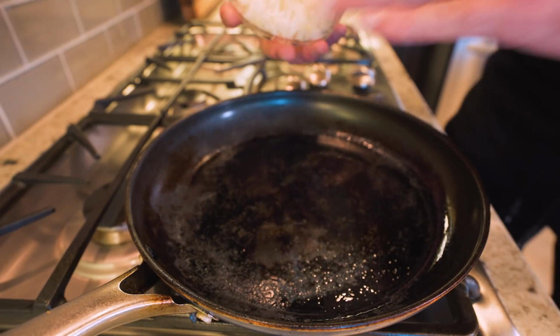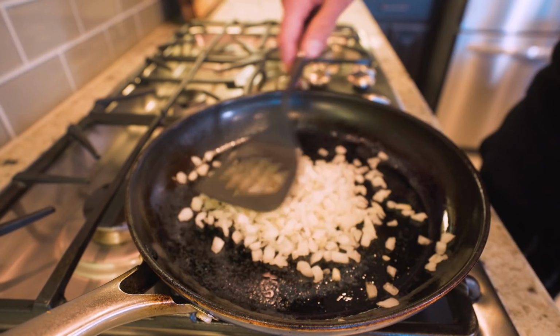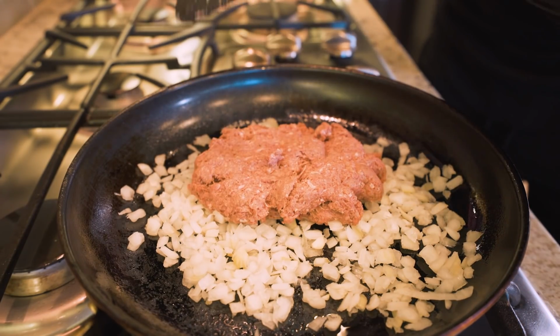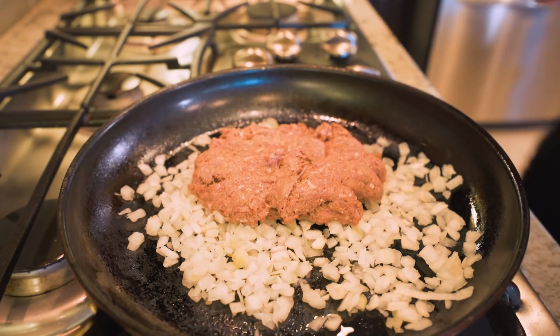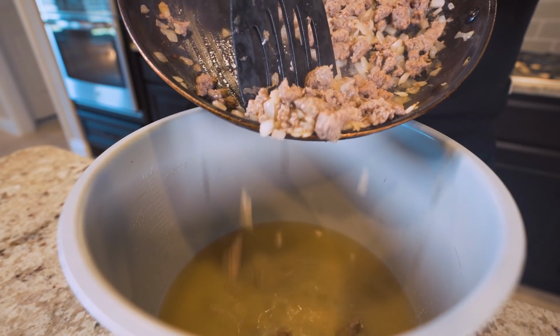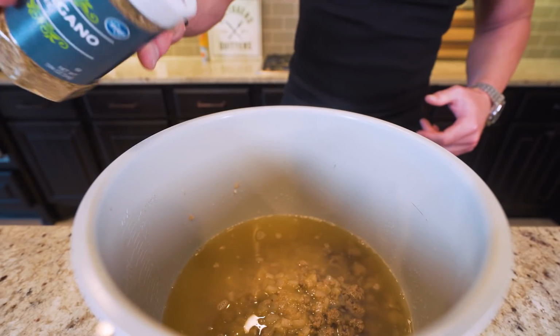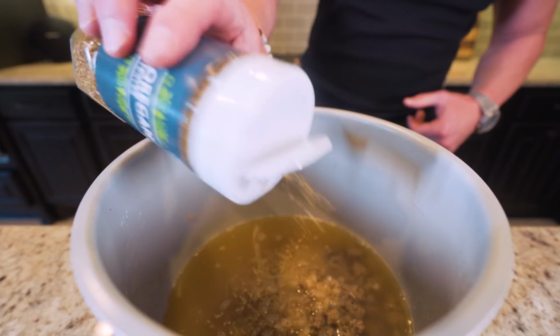And then our next step is to take our onions, place them in a skillet, spread them out, and then we'll follow that up with our turkey sausage. We're gonna cook both of these together until our turkey sausage is brown. And then once these are fried up, we'll just sit them down in the pan with our chicken broth. And at this point, you can add whatever pizza seasonings you like. I'm personally gonna keep it simple, just toss in a little bit of oregano.